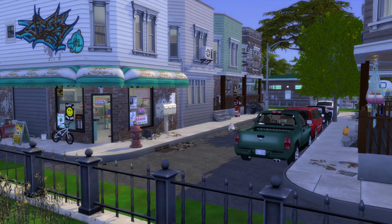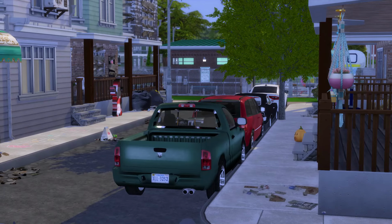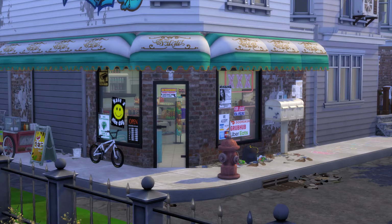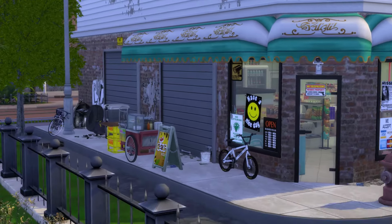There goes some trash, some hopscotch. North Philly streets are really tight, so there's typically parking only to one side of the street. So I have a row of cars on one side of the street. But this is my corner store. Most of the items inside are deco items. So let's just go inside the store and I'll show you what it looks like.